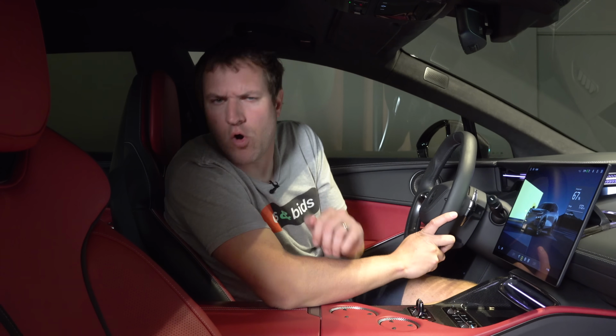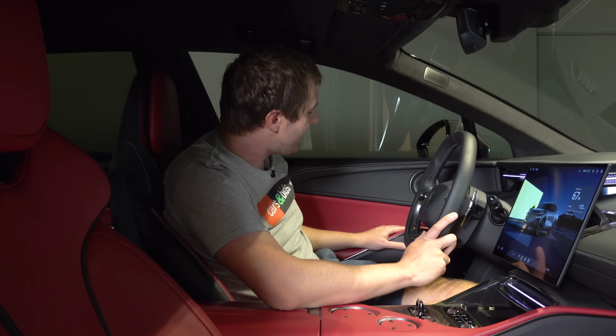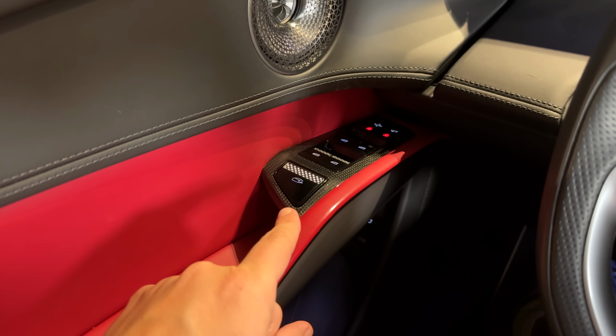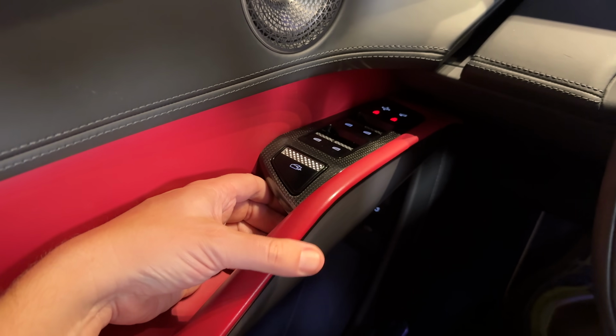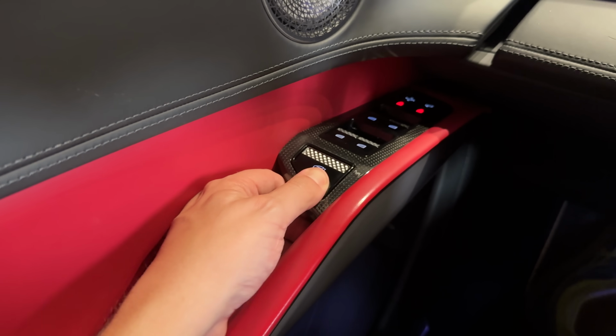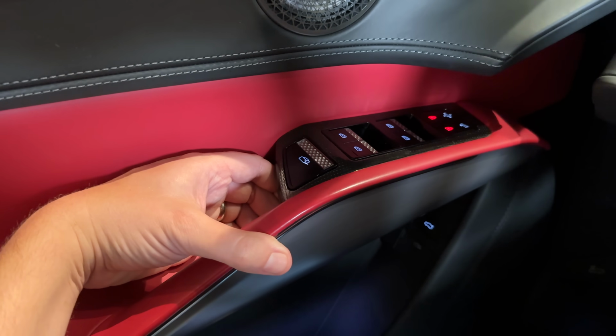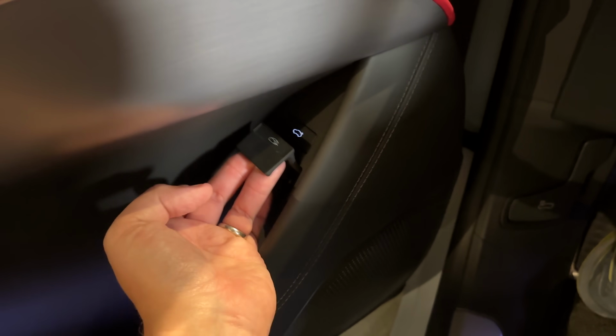Now, moving on to some more unusual controls, we go to the door panel where you have this button here. You press that and it pops open the door automatically. These doors have an electronic release, so you push, it electronically pops, and then you push it the rest of the way. Just in case the electronic popper breaks, there is a manual release located right here where you can mechanically open up the door as a backup.